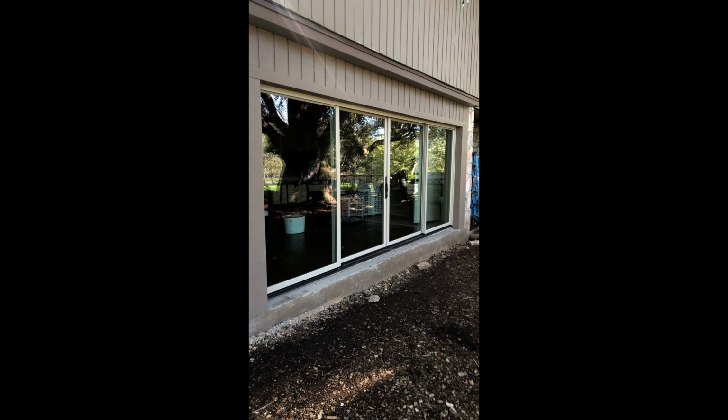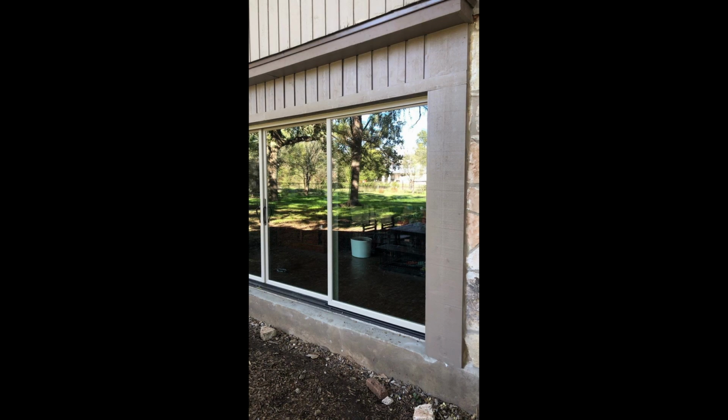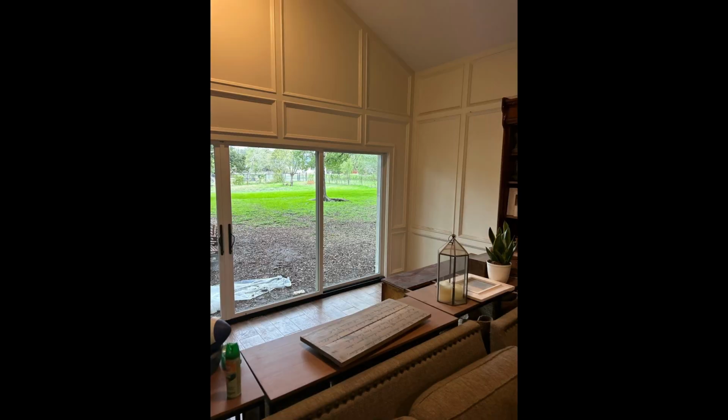Right. What are you most excited about to see the final product of this project? Probably the finish out, because that's when it all starts coming to life. You see how the exterior trim's going to finish and the interior trim's going to finish. And that's kind of your finishing product. That's probably the most gratifying part of the whole process. So definitely the end.